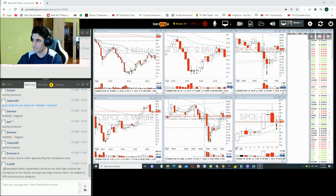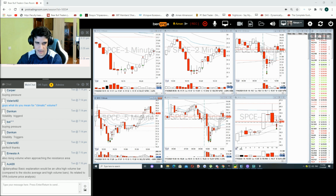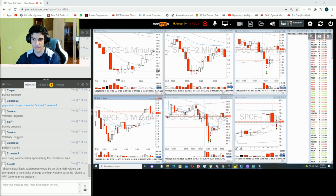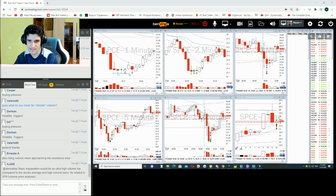So this is my SPCE trade. I see it dropping down. I see it extended from the 9 moving average on the 5-minute chart right there. Hammer at the low of the day. New 1-minute high. I take it to the long side. And what's my stop loss? Never the low of the week. Since I didn't have a candle below it, I just decided to give it a few cents down there.